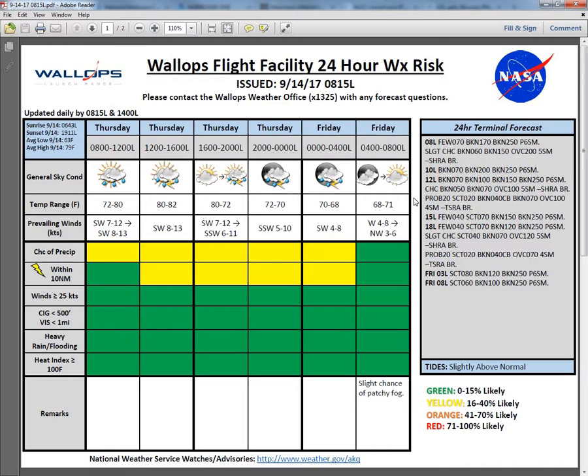Moving on to this early afternoon time period, we're looking at a chance of showers and also a 20% chance of a thunderstorm, and we'll see a break after 1500 local. Once we move into the time period after 1800 local, we'll see additional chances of showers and thunderstorms, looking at a slight chance of a shower, about 20-30%, and a 20% chance of a thunderstorm. And then overnight tonight, we'll just see that very slight chance of patchy fog.